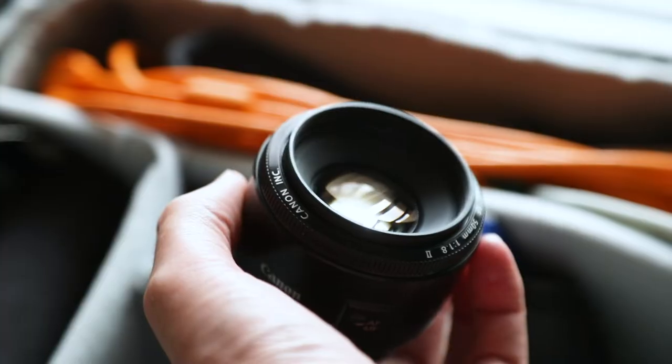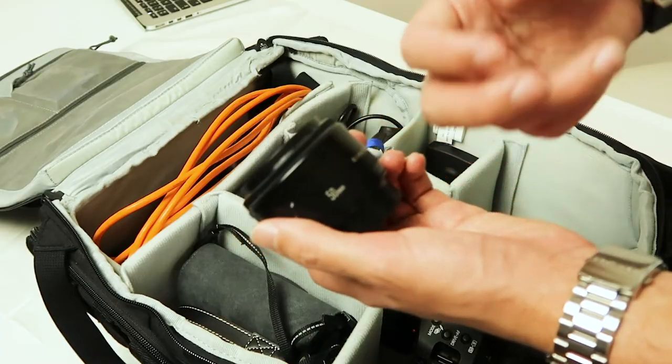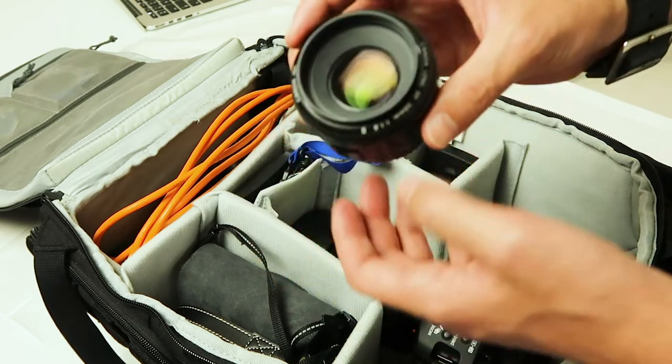So I really recommend this one if you just started photography. It costs around $100 now, I think, and it's really good. Well, it's plastic, but it does the work, really.